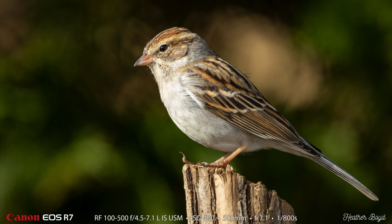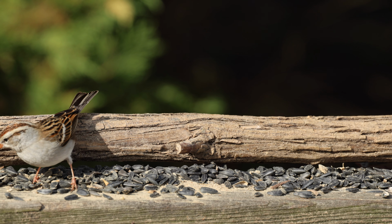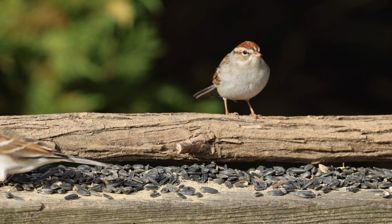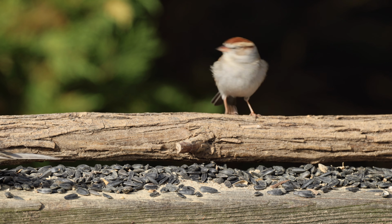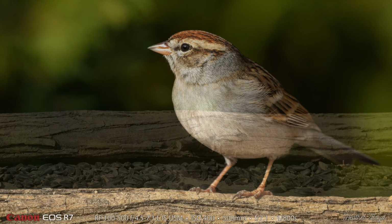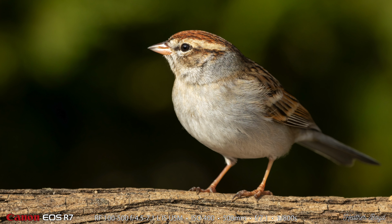And next up, this is a video clip that I made of a couple of chipping sparrows as they were munching, and you can hear Heather's camera as she made some photographs of it, and one of those photos that she made while I was making that clip is this one. So that turned out pretty good.